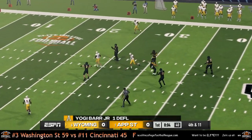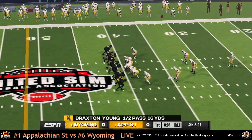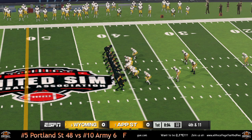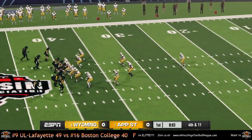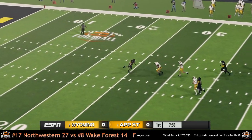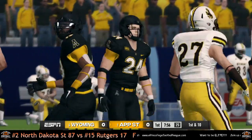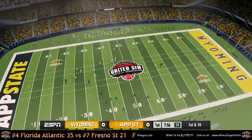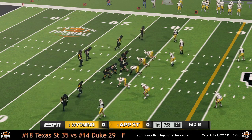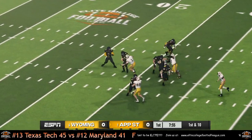Now ball deep, almost intercepted by Yogi Barr, but that'll end the drive anyways. It was more like an arm punt either way. Now punting it back. Returned from the 16-17 out to about the 27, so it'd be like a 9-yard return for Teddy Legend, as we see the very hyped up per usual Cash App State get on the offense for the first time this year.